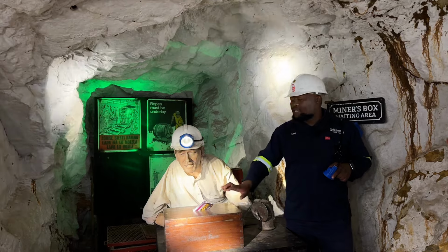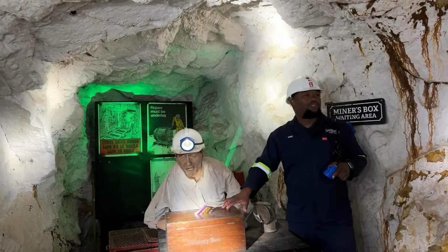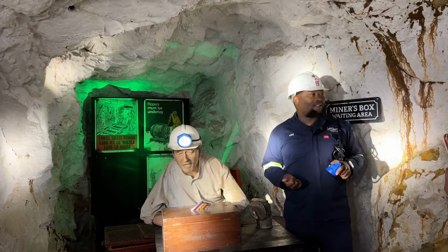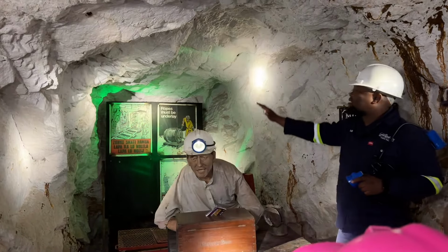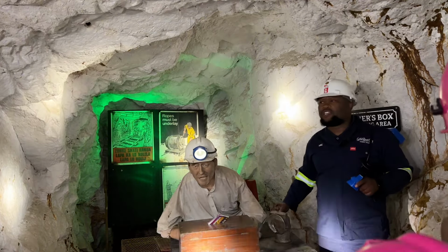So the blasters cannot start working if there are any tickets in the box, because when the dynamites explode, they release very dangerous toxic fumes. In concentration it can kill a person. So it's very important to make sure that everybody leaves to the surface before they set the charges. The posters emphasize safety. And we all know that working underground is very dangerous.